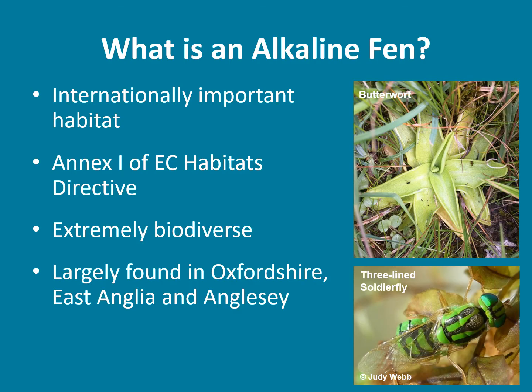Alkaline fen habitat is an internationally important habitat type, now largely confined to Anglesey, East Anglia and Oxfordshire. It is among the most biodiverse of all habitats, supporting rare and endangered wetland plants like butterwort and marsh helleborine, and endangered invertebrates including species of soldier fly, horsefly, damselfly and mollusk. Alkaline fen habitat is listed on Annex 1 of the EC Habitats Directive.